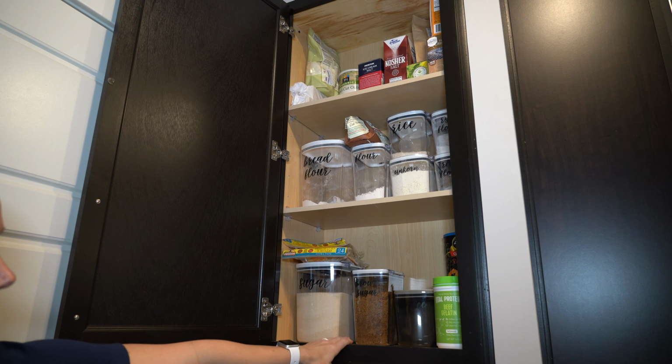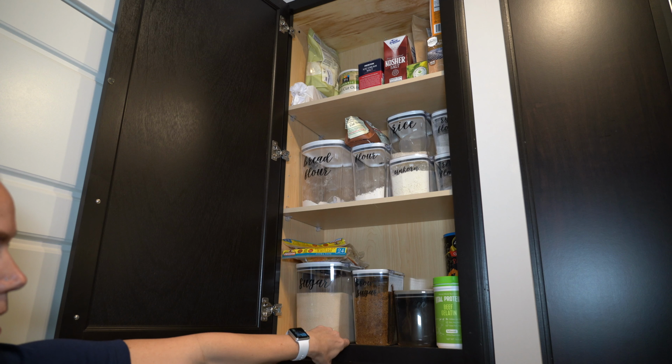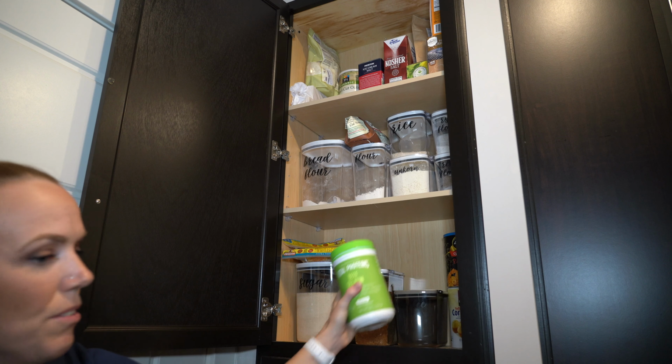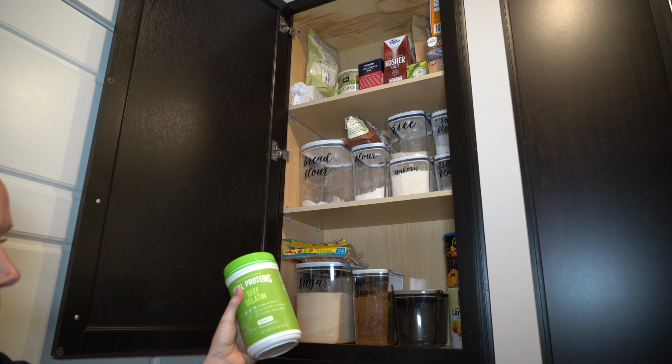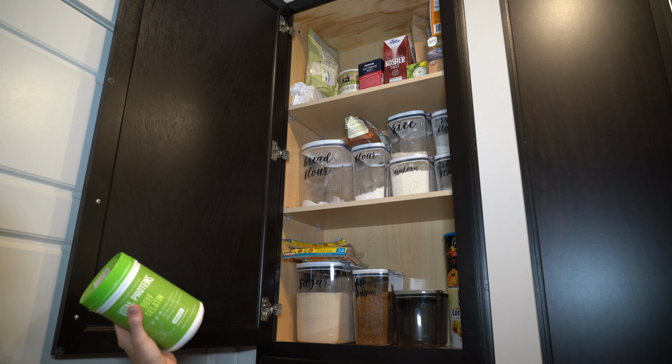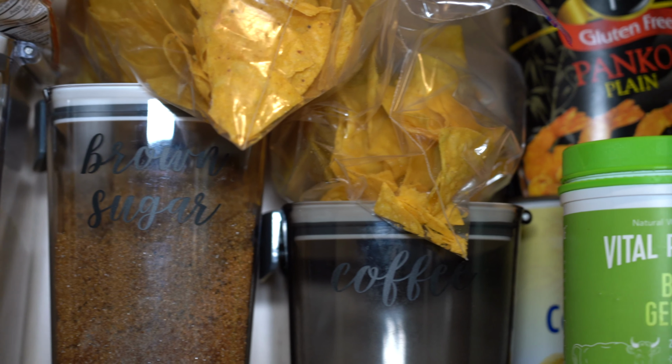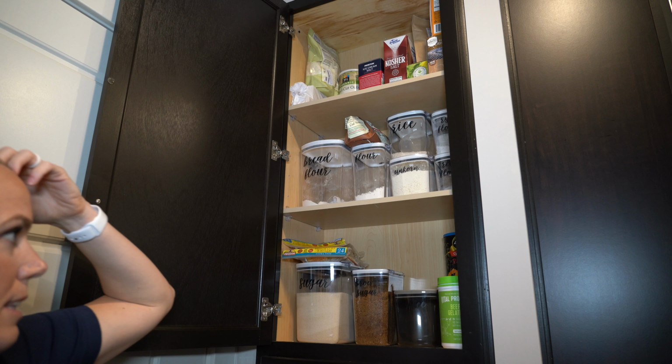Brown sugar is typically for our latte syrup. This is usually full of coffee, but it's not right now. I do have this, the Vital Protein beef gelatin. I don't really use it that often. And then over here, which you can't really see, but we'll pan over in a minute, is some breadcrumbs and cornmeal and stuff like that.